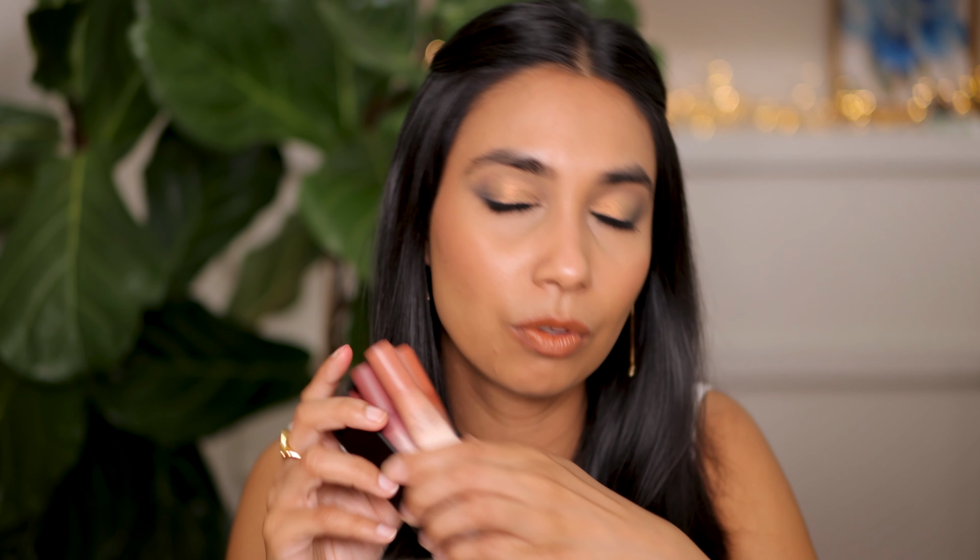They also last all day. I don't like these on the lips though. They're supposed to be multi-use pigments. I haven't yet tried them on the eyes, but on the lips, I feel like my lips still look a little bit dry, so I don't really like them on the lips. But on the cheeks, gorgeous.